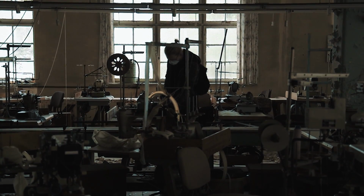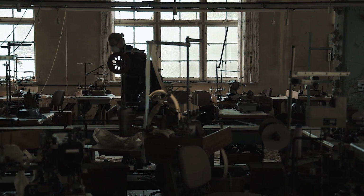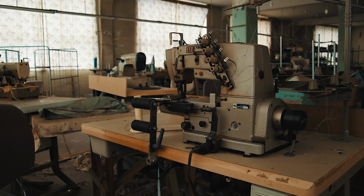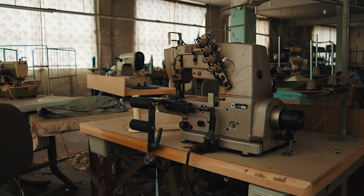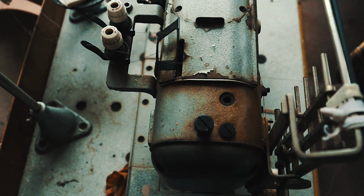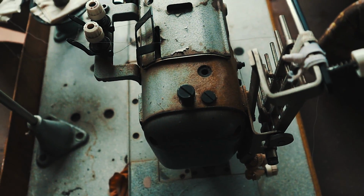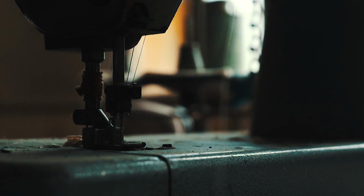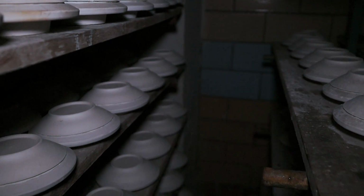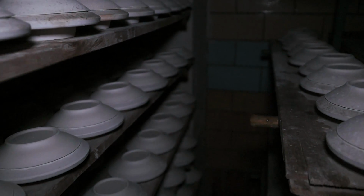Of course, we were wondering why everything was left behind like that. Only a few months ago, we were exploring an abandoned clothing factory. Also, at that place, all the interior was still there. Around 100 sewing machines are rotting away in this derelict room. But of course not without a reason. This porcelain manufactory also has a story behind it. But let us start at the beginning.